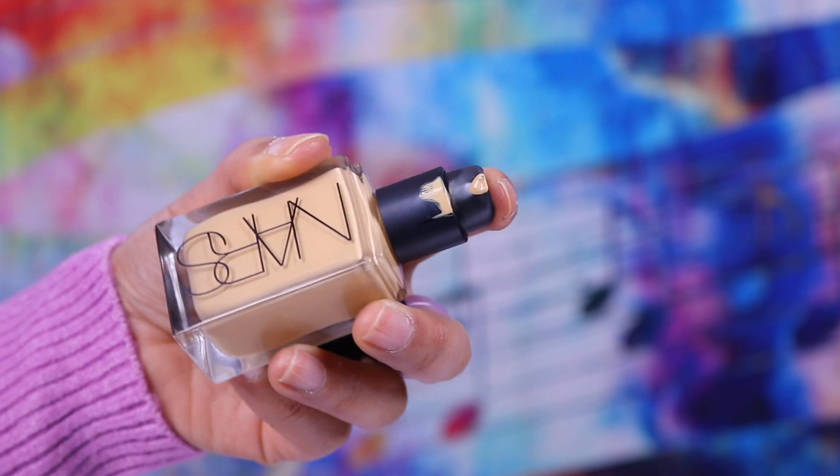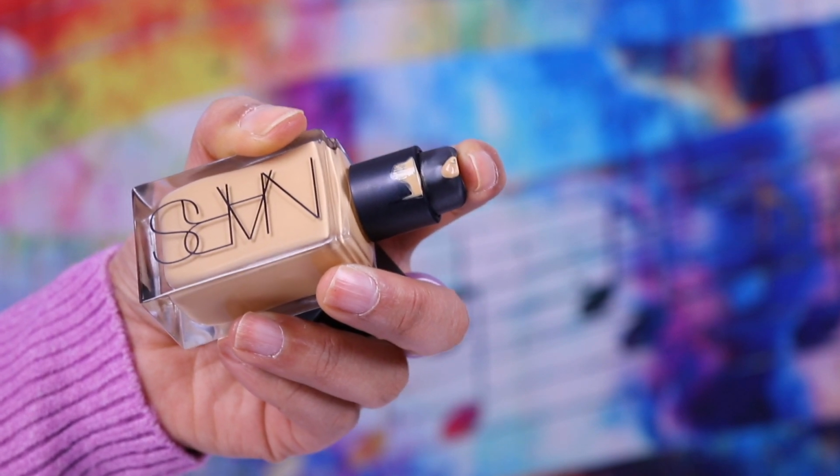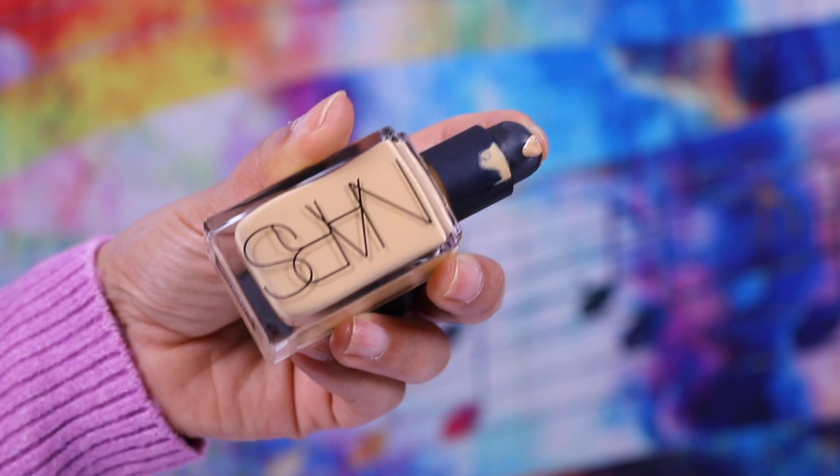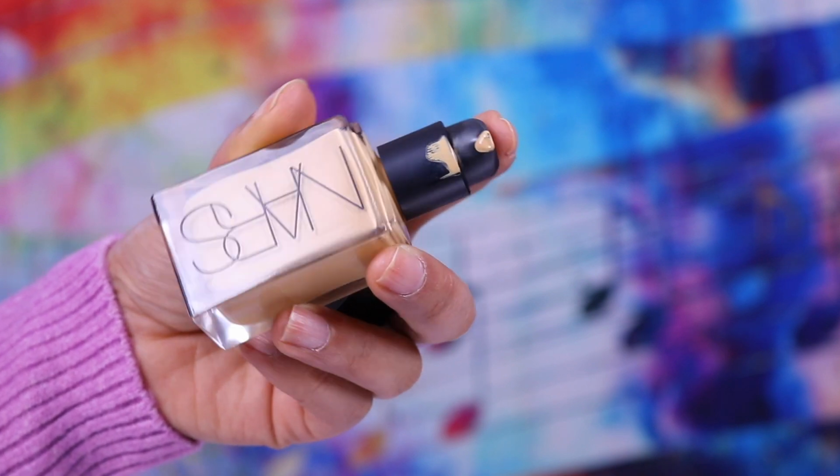I actually find the pump quite difficult to control. I can't take out a tiny bit at a time. It's either a lot or nothing at all. So bear in mind how hard you press this down. You may come out with more than you actually need.